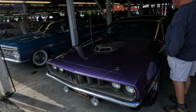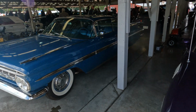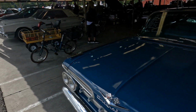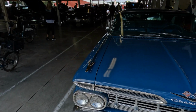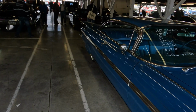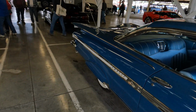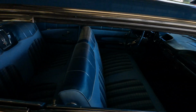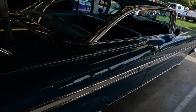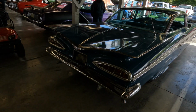We have another CUDA here, 71. Check out this really nice Chevrolet here, 59 Chevy Impala. Asking 79,000. With the 348 in it. We'll look inside of it here. Check out the back there.